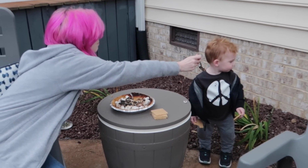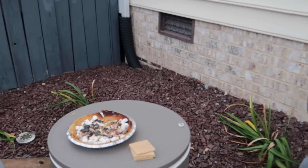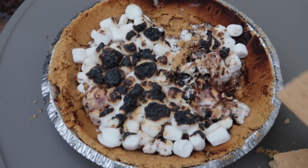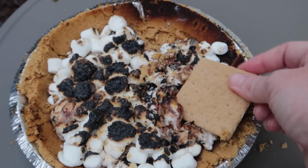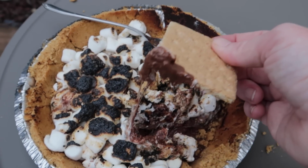Malcolm was unsure about trying it. He also really likes to feed himself, so he's a big boy. He doesn't want anyone to feed him, but Madeline and I definitely tore this up sitting outside by the fire pit watching Malcolm play. It was really a nice way to end the day with a break in the rain.